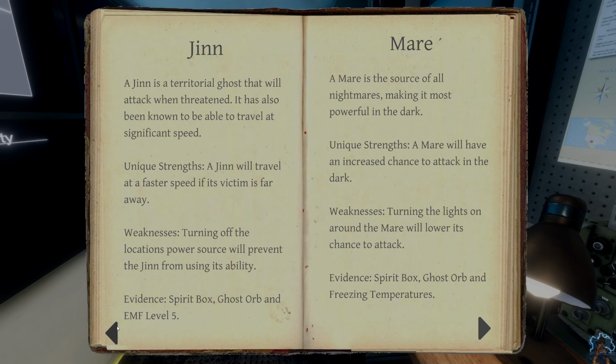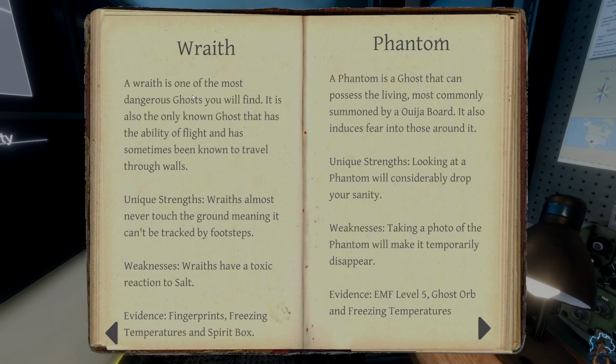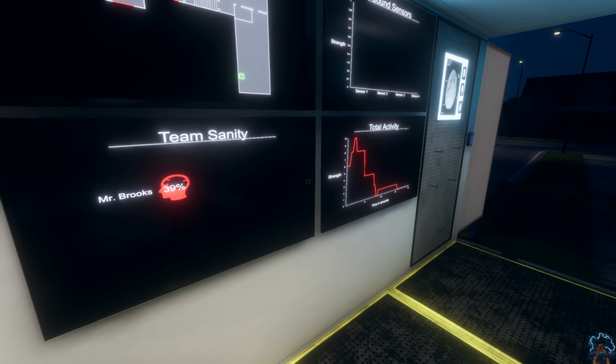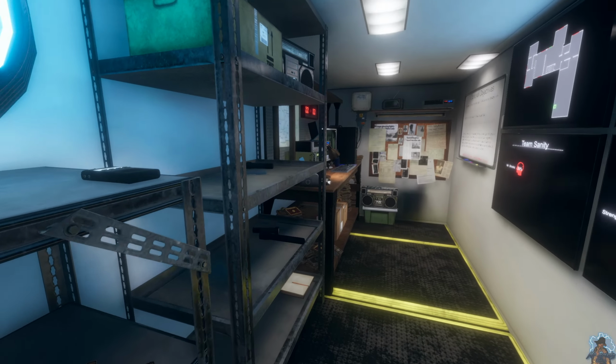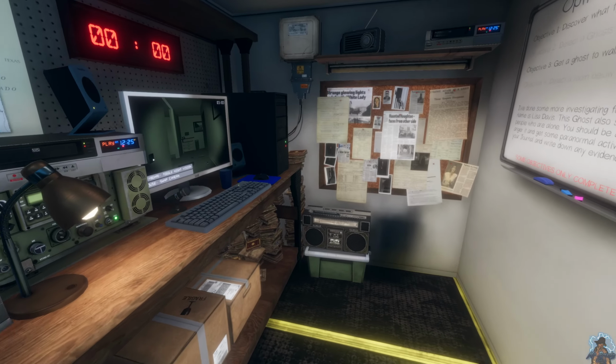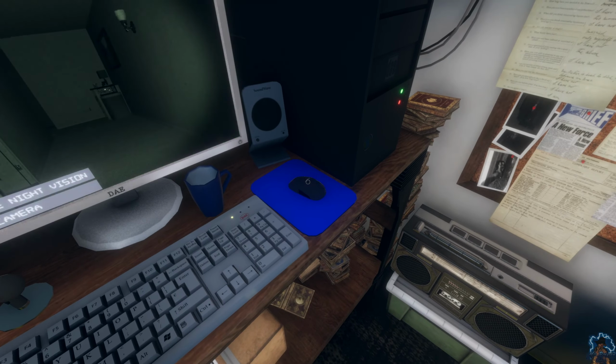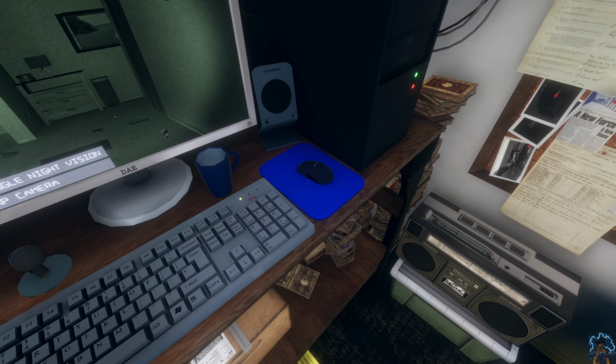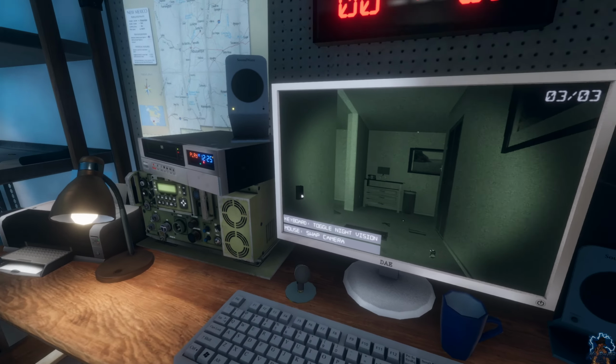Which one? Is it the Wraith? Wraith is one of the most dangerous ghosts you find. It's also the only ghost that has the ability of flight. Okay, so that's fingerprints, well that's freezing temp, so I don't think so. Man, look at that activity. Holy. Alright. Let's do that. I'm pretty sure we're at least going to get fingerprints. I still don't have any clues, and I've almost died twice. So we're probably going to move this camera into the other section of the hallway.